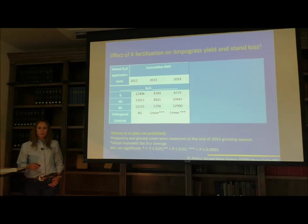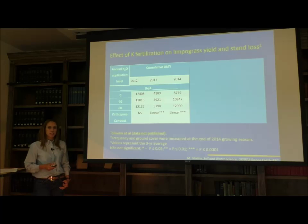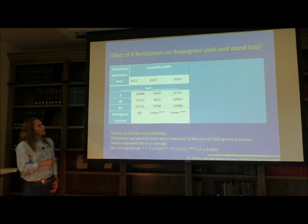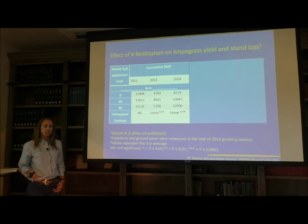So now switching to the Limpograss. Same data, cumulative data from 4 harvests, 2012, 13, and 14, as affected by potassium application rate. Interestingly, in the first year of the study, we didn't observe any significant impact of K fertilization on Limpograss responses. So even though the soil tested very low in potassium, we didn't increase Limpograss production by applying potassium fertilization. However, in 2013 and 2014, we observed a linear increase in Limpograss production as the K fertilization increased.